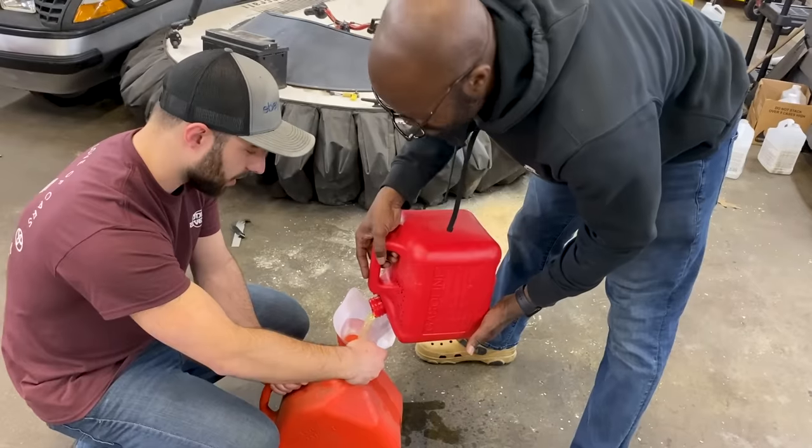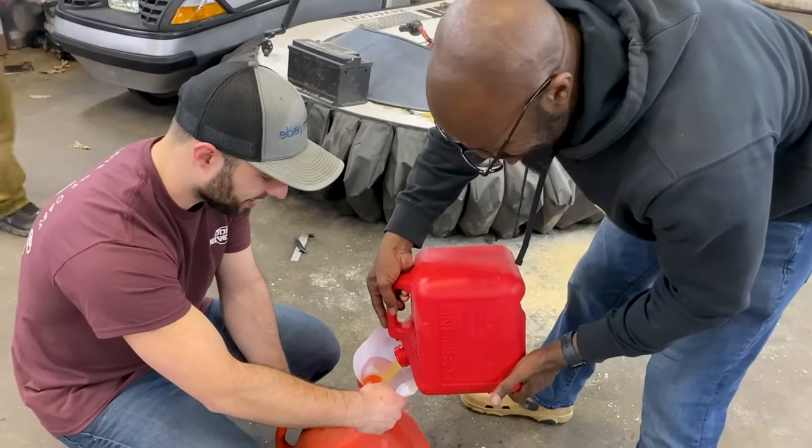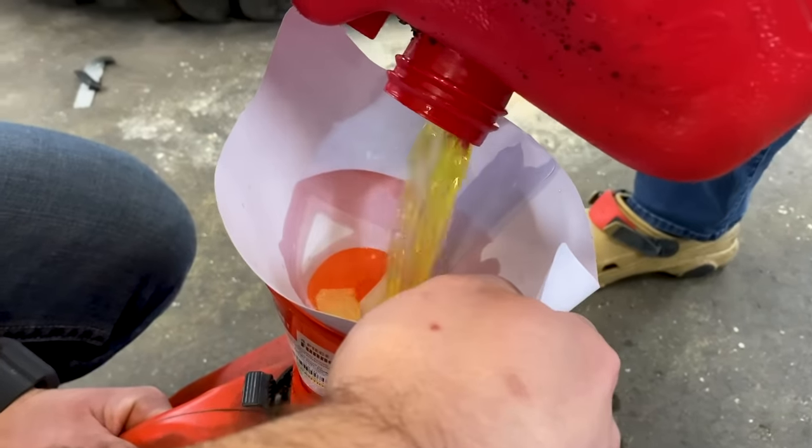Watch it not even be diesel, it's just like urine. Oh, it's like cat feed. Just gas. It's just gas. Just gas. Who does that? How do you say it? Right? Very yellow. It is very yellow.